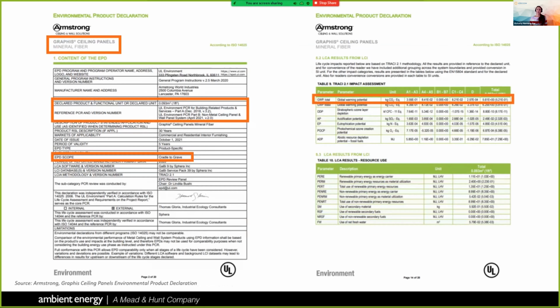Here's an example of an environmental product declaration. Unfortunately, there are not many environmental product declarations for mechanical systems, so I have an example of a ceiling panel. Just a few things that I want you to take into consideration anytime that you look at an environmental product declaration. The first thing is that you need to look at the declared product or functional unit. It is in the first square, and then the PCR, which is the product category rule, and that is kind of like the manual for each product category.